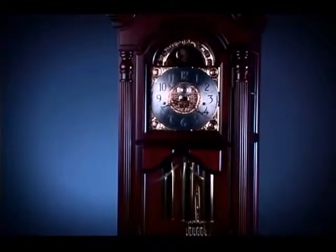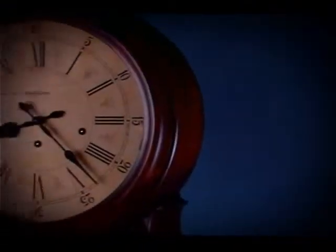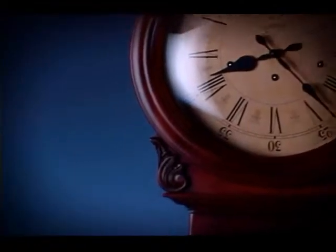The style, the finish, the sound, the statement it will make in your home. There's plenty to appreciate in a Howard Miller floor clock. And when you see how much care we put into making them, you may learn to appreciate them even more.